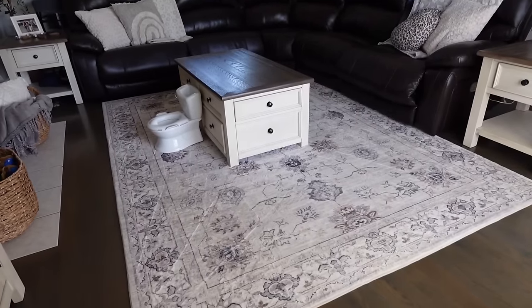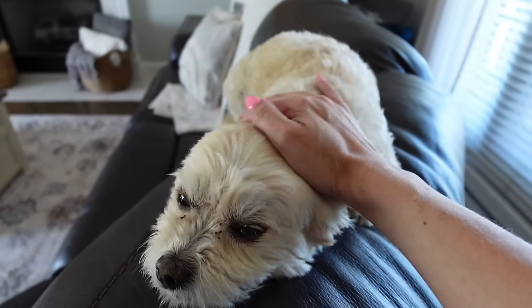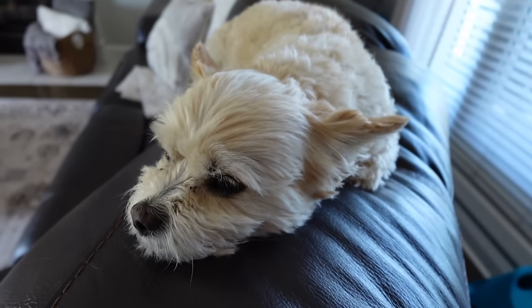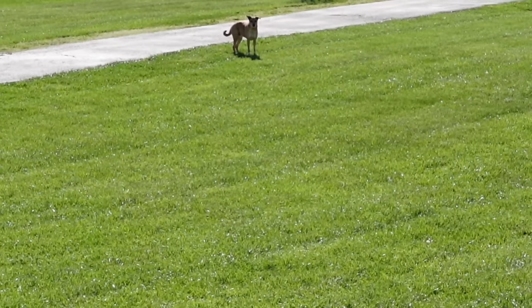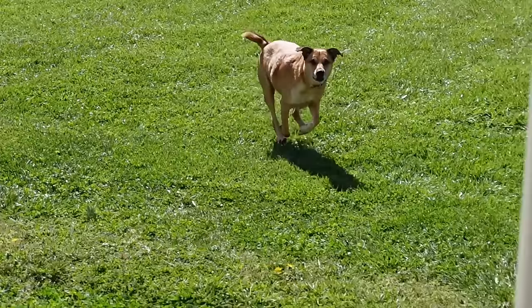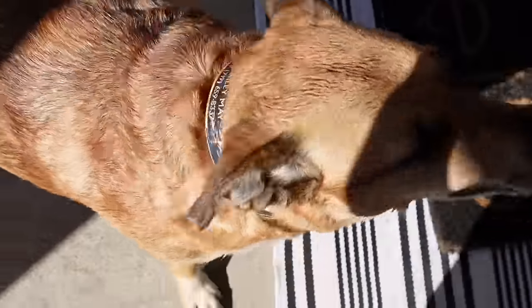And here is my sweet little Tucker boy. And of course, for those who are wondering where Bailey is, don't worry, I'm going to show you. Bailey! Bailey Mae! Come here! Hi, honey. Did you trip coming up the stairs?